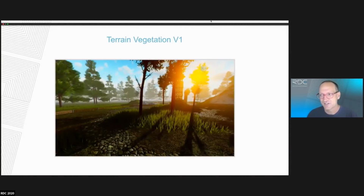On the graphics side, terrain vegetation. For many years, we've had a good terrain system, but it's always been a little bit barren. So finally, we shipped the first version of this, which is our grass. There's going to be a lot more coming in this, but already it makes our worlds look a lot more lush.